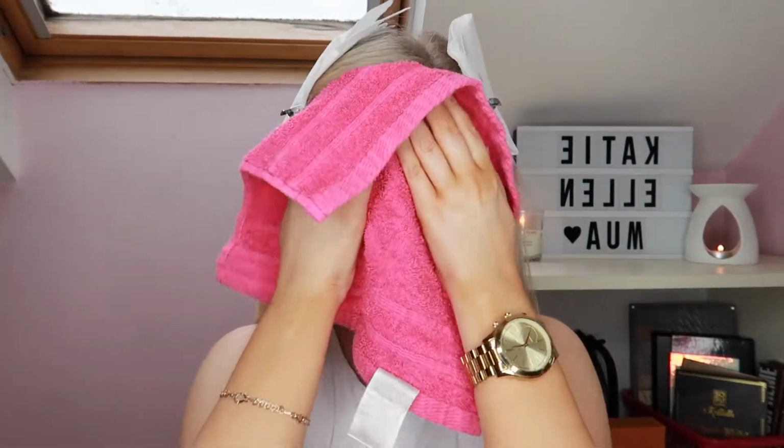Now that all the cleanser is washed off, I'll just take a clean, dry face cloth and pat my skin dry until I'm ready for the next step. Okay, so now that my skin is fully cleansed and dry, the next step I'm going to do is a toner. So this is the La Roche-Posay Zero Zinc Sulfate Solution Cleansing and Soothing Toner.